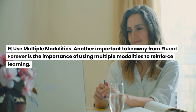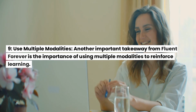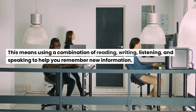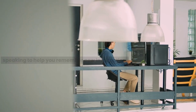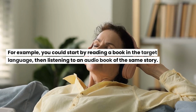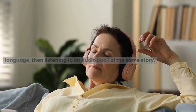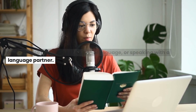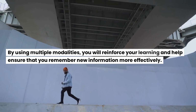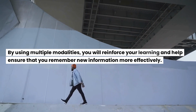Use multiple modalities. Another important takeaway from Fluent Forever is the importance of using multiple modalities to reinforce learning. This means using a combination of reading, writing, listening, and speaking to help you remember new information. For example, you could start by reading a book in the target language, then listening to an audiobook of the same story. You could also practice writing in the language or speaking with a language partner. By using multiple modalities, you will reinforce your learning and help ensure that you remember new information more effectively.